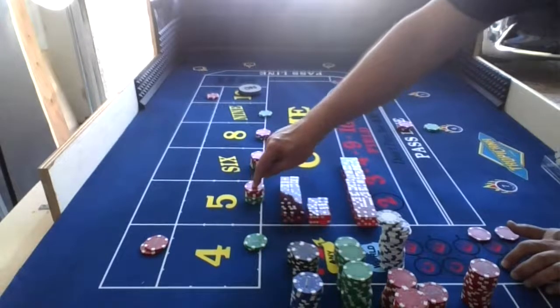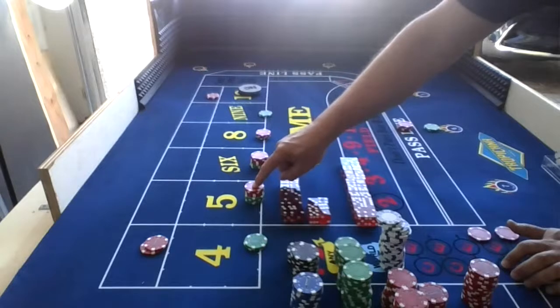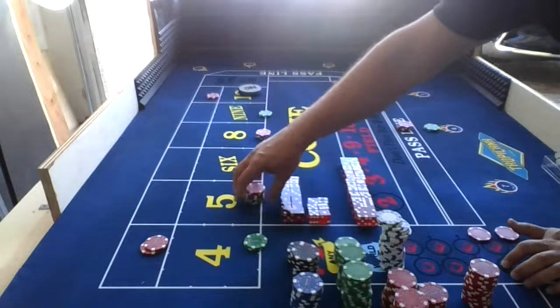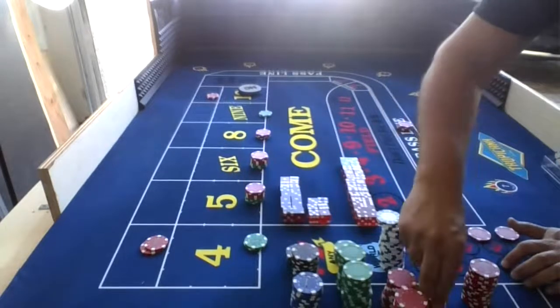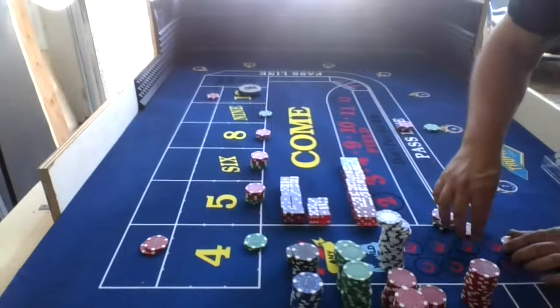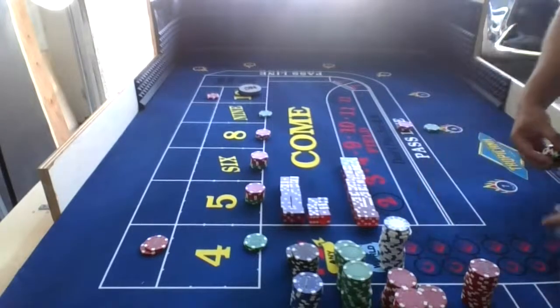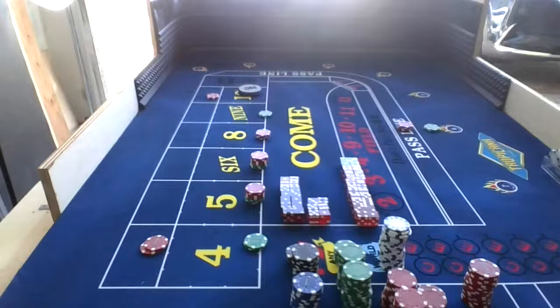So I have 120. So that's going to be 24 units. 24 times 7 is 168. I lost that, I use one of those came back. 168, and we're just going to rack it. Okay, next time is press. Next time is press.